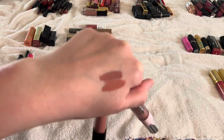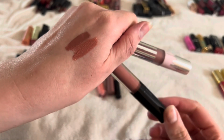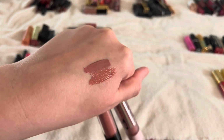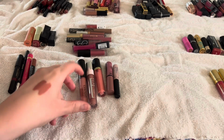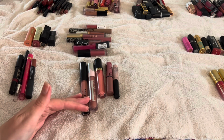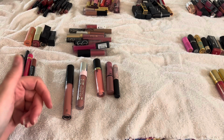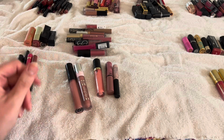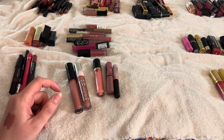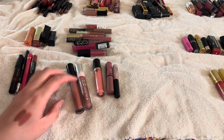Can I get this to focus? There we go. One's more mauve. This Mad Love is more mauve, and Panna Cotta is a bit more peach. I think I'm just going to let go of both of them. I can't think of anyone in my life who might want them. They're also quite old. I've had them definitely longer than one should keep a gloss, according to best practices. And I just don't think I'm going to ever reach for them naturally. I just prefer less pigmented glosses. So these are going to go.